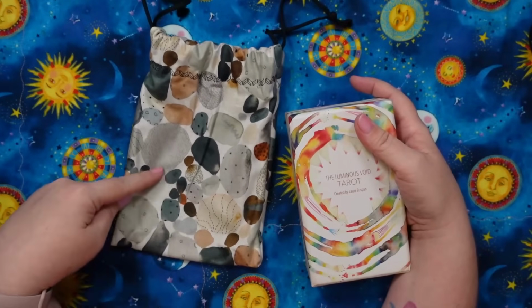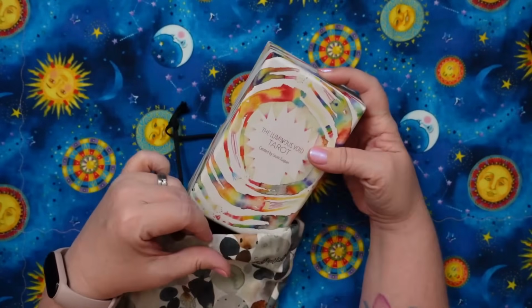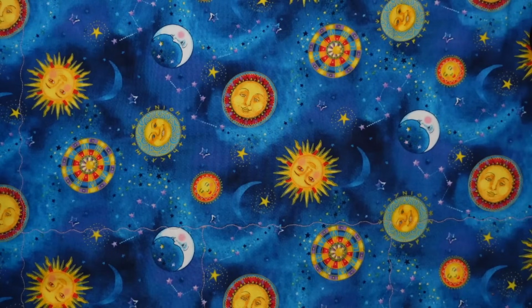I like the smushy watercolor art on the fabric, and it reminds me of this deck. So that's why I put it in there, in case you're curious. But anyway, Luminous Void Tarot, very, very safe.